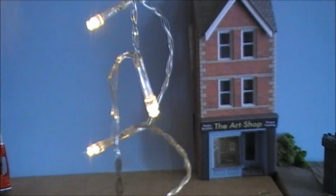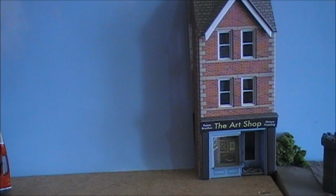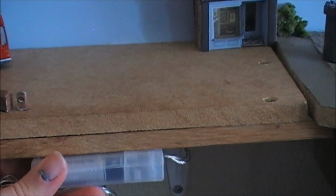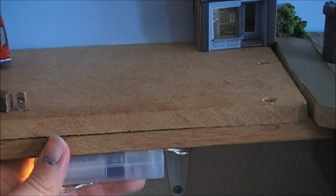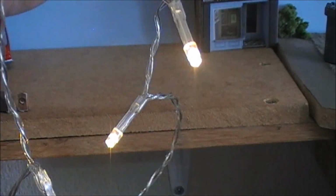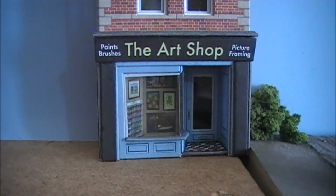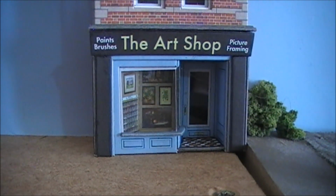You can change the battery really easily. You can literally just hide this battery box underneath your layout, for example, under there, and literally just switch it on and all your lights come on. Put them in random places in the buildings, and then different random window lights come on. So that's good. Okay, so we're going to move on to this last building now on the end.